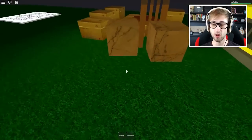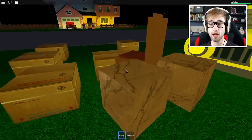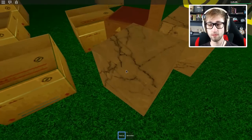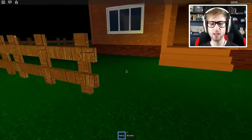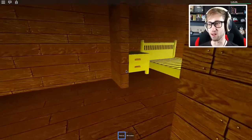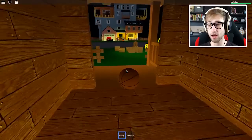Let's carry on putting the stuff inside. Actually, do you know what? Big marble cube. Screw that. It's going on your car. I can't pick up the marble cube. It's too heavy. I can't pick up the boxes. I can't pick up the chair. Maybe we'll just take the basketball. Hello, Mr. Basketball. Come with me. You are my pride and joy right now, but I cannot pick you up properly. There we are.